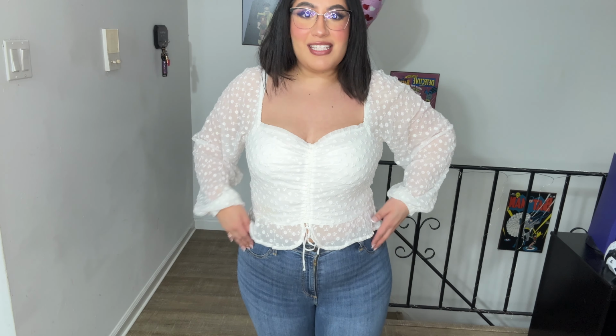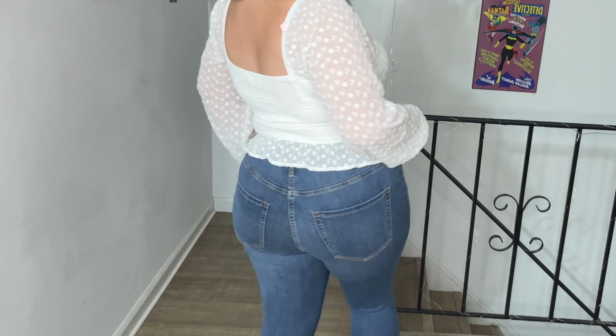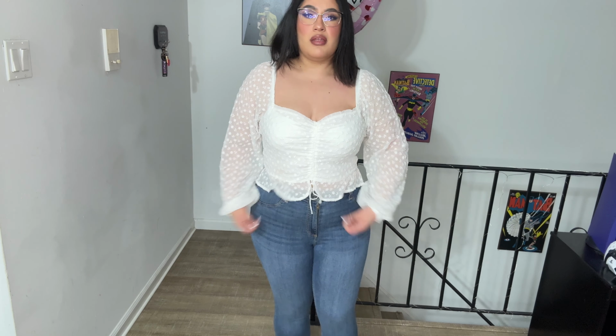Even though they are a bit too small, they're very comfortable, but you can clearly tell they're a little small, but they will fit eventually. I like how the back looks as well. If I wore a longer top, I think it would be fine. But yeah, these are super nice. These were $25. Very affordable jeans. Yeah, these are cute jeans.